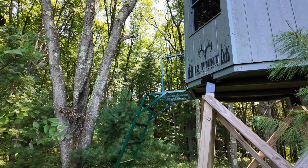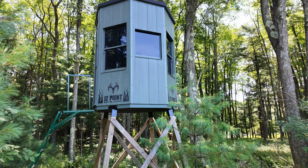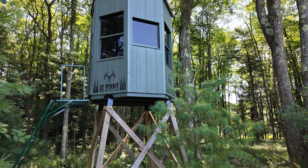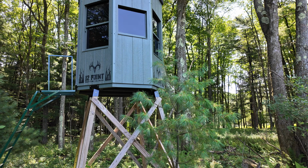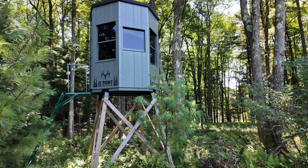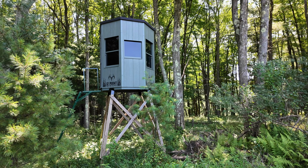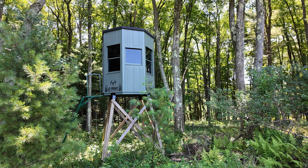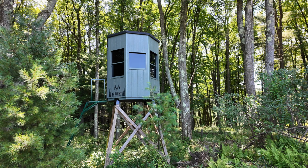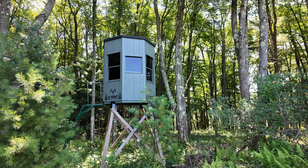I've never been in another blind, so I really don't have anything to compare this one to, but I don't have anything bad to say about this particular brand. I don't care for hunting in blinds, and pretty much 100 out of 100 times I would not hunt in a blind because I like to hear the deer crunching, and this definitely closes out a lot of the sounds of nature, which is one of the reasons why I'm out here. I feel like the blinds definitely take away from that.